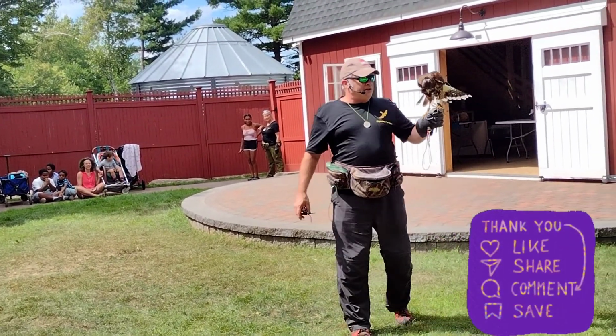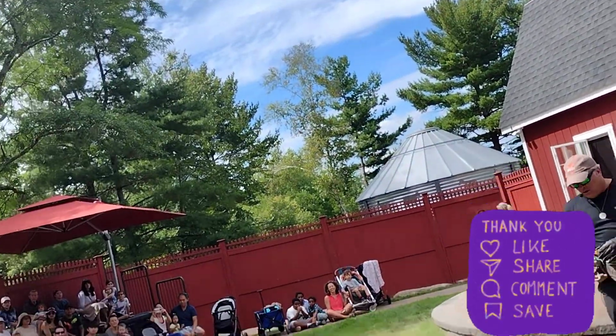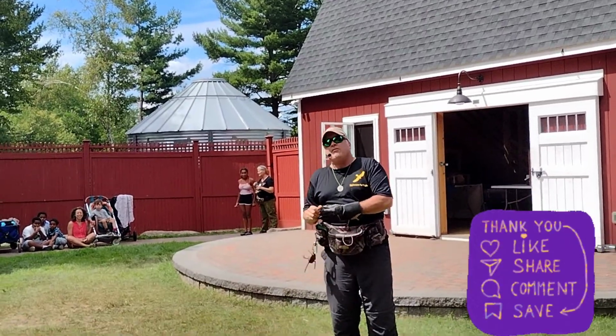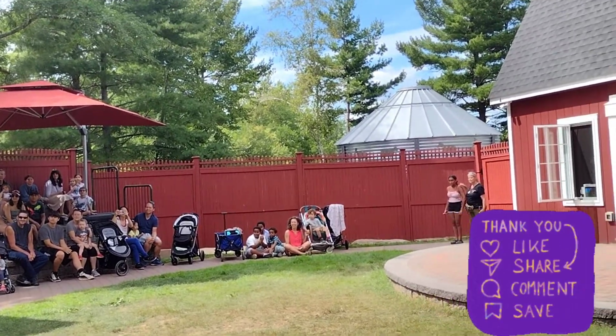The first thing he does is look at the glove. Where's my food? Okay, it's not there, so it looks like we're going to have to chase it. So he'll walk into the tree. And remember, you can't see him. Over this direction.